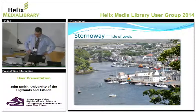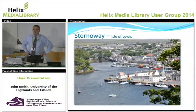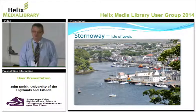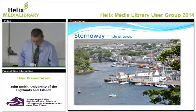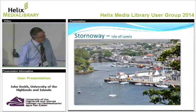I'm based at Lews Castle College UHI in the town of Stornoway. And for the keen observers amongst you, if you watch the BBC weather forecast, you'll find Stornoway prominently mentioned and pinpointed on the top of each and every map up there. I do a little bit for tourist information and tourist support trade for the island. This is my town. It's very beautiful. It's very remote. It's very rural, but it's nice.